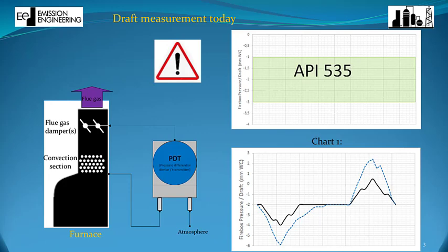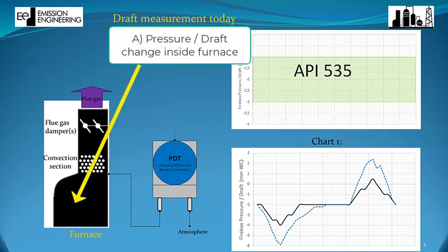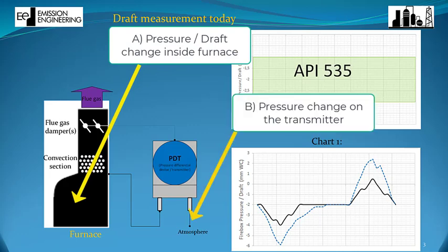The fact is, local weather is not easy to predict. Strong winds with steady direction and speed are easier to handle than gusts of wind that change in direction and speed, especially in the short term. One has to distinguish two different effects during such weather conditions. A. Effects that really change the pressure inside the furnace, and B. Effects that don't change the pressure conditions inside the furnace, but only on the pressure differential transmitter itself.